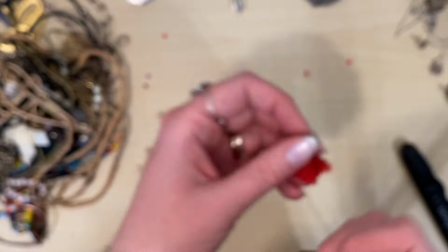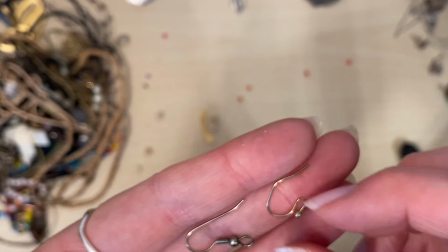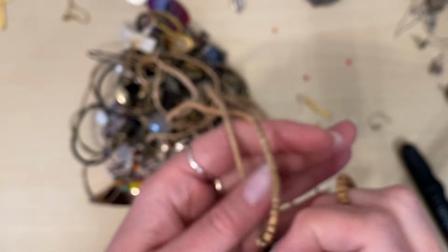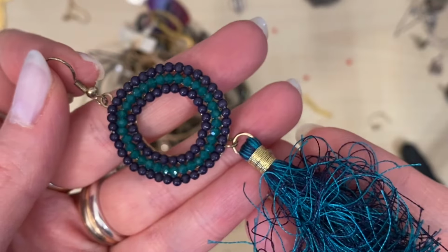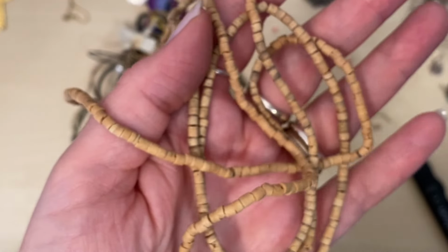Bit of leaf. That's a bit random. And a tassel. Also slightly random. More seed beads and a couple of earring hooks. I'll check if that one might be silver. That one is steel by the looks of it. Okay, now we've got to do the tangle. There's the other tassel. And some nutty beads.